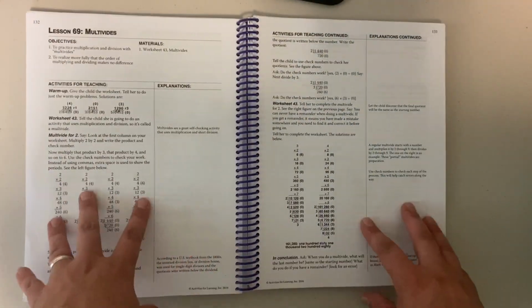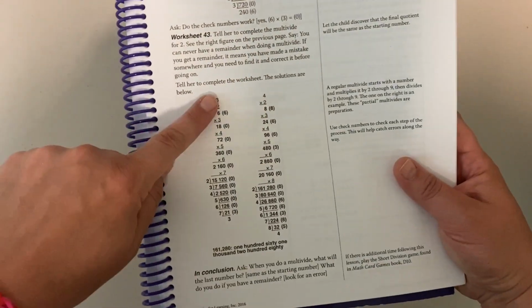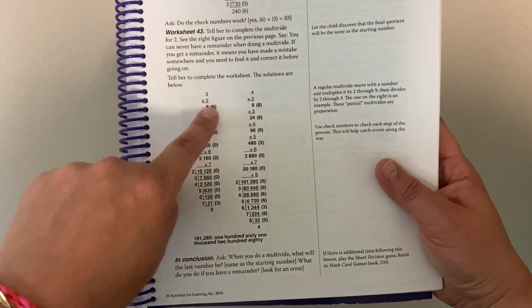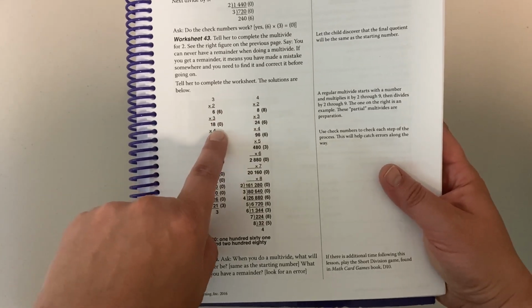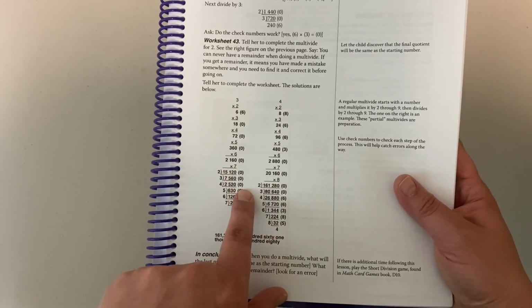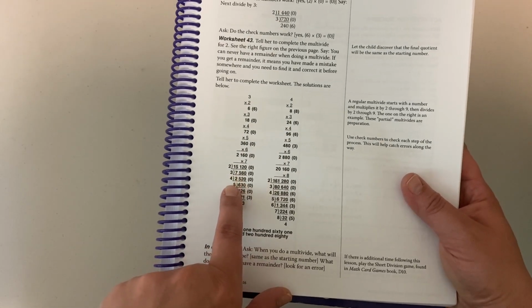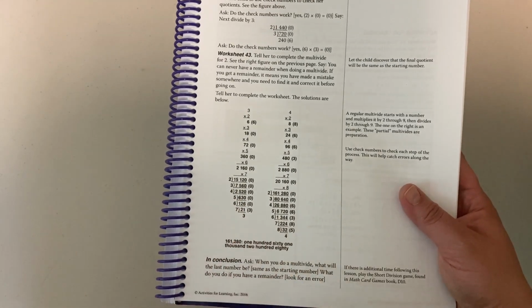And then multivides. These are multivides. You're going to see them just about every day. But you start, you multiply here, you get the answer, then you multiply that by something else. And then you get an answer and you multiply that by something else. And so on. And then you get to your final answer. Then after multiplying, you start dividing, and divide until you get to a small number.